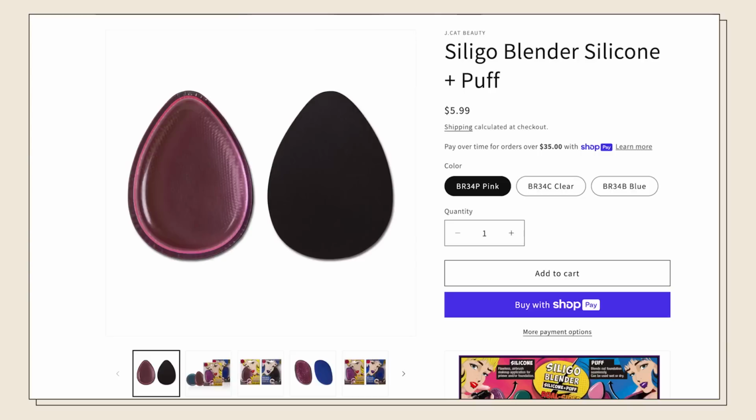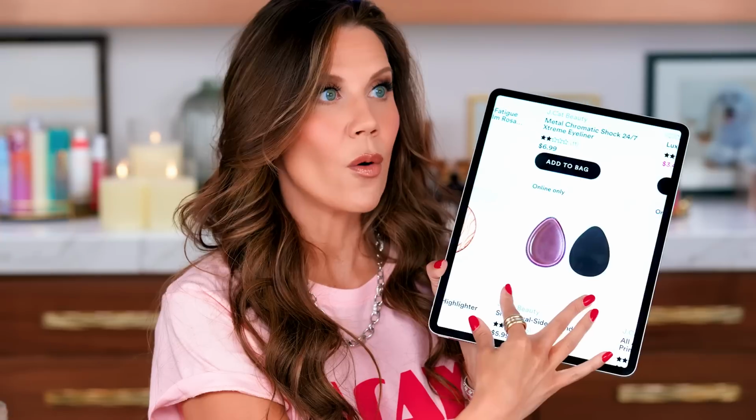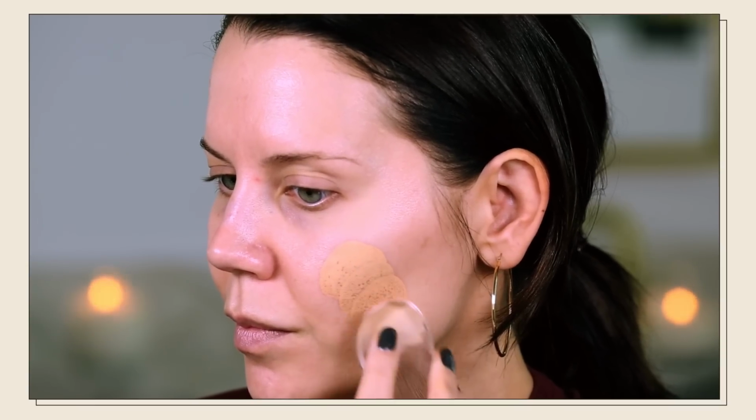Especially, do we remember silicone-sided blenders? This was hot for a moment, and I don't even know how it happened. It felt like we were applying our foundation with a silicone implant, just smearing foundation on. It had its moment, and then it's a little bit of a jump scare when I see a brand still selling this. It's so gimmicky, I cannot stand it.